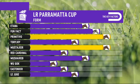Well, let's have a look at lining up the form for the Parramatta Cup. No form for the favourites. What's going on? Well, not as good as Primitivo, who won a really good race last start. And Mustajir wasn't too far away in the Caulfield Cup and was terribly ridden in the Melbourne Cup. Okay, so that makes a lot of sense, and it's already some value.